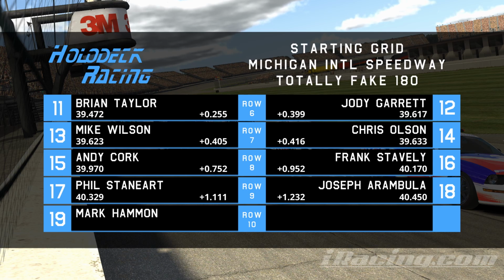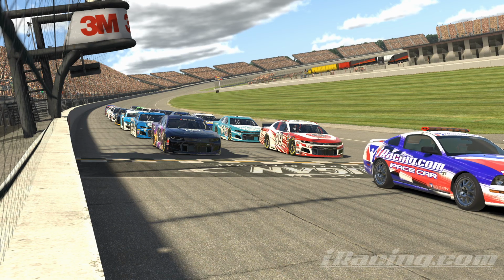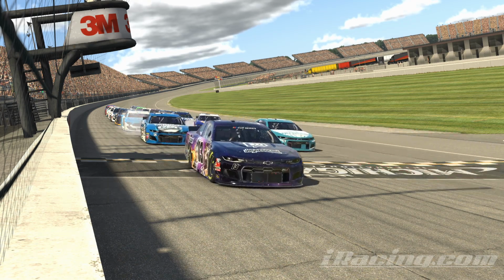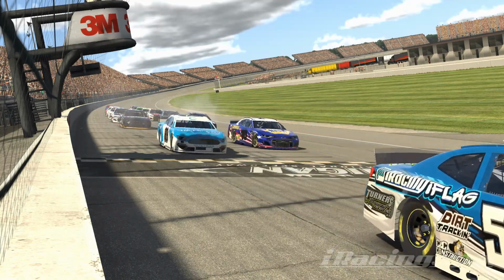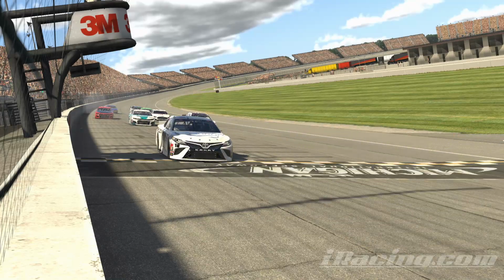Good, lots of fun. Folks have been putting in a lot of practice here, and it really shows with how close the qualifying times are. Daniel just lightning fast here in practice, and the grid is finally on its way, ready to get underway.